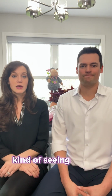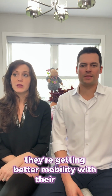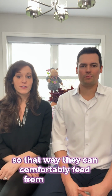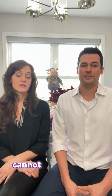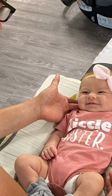We can help with seeing if their jaw's in correct positioning and they're getting better mobility with their neck musculature, so they can comfortably feed from both sides if they are nursing. That's a really big sign if they cannot feed from both sides. And the latch can be an issue. A lot of babies tend to have a tongue tie or lip tie, so those are things that can get checked.